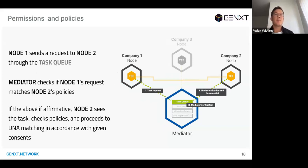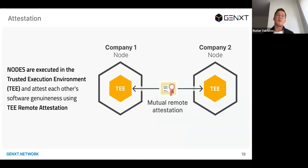Now let me describe the workflow on the network scale. Imagine we have node 1 and node 2 that want to match their users, and node 1 initiates the relative search by submitting a task for node 2 to the task queue on the mediator. After that, the mediator checks if this request matches node 2 policies. And if yes, the second node receives the task and checks its permissions again. So now node 2 has this task in its internal queue.